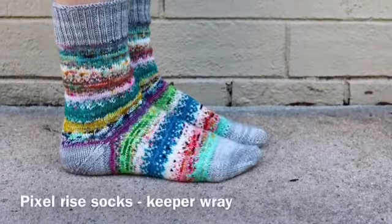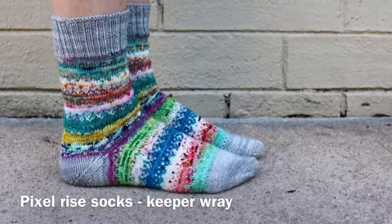I found these socks, Pixel Rise, I think is what they're called, and they do the color changes. I don't know if I'll be able to insert a picture or not. I'll have to find one, and if I can find a good picture, I'll try to put it in here. I just like how they do the color transitions. It's not just straight stripes with really strong color changes. It transitions more, so I thought that'd be good.